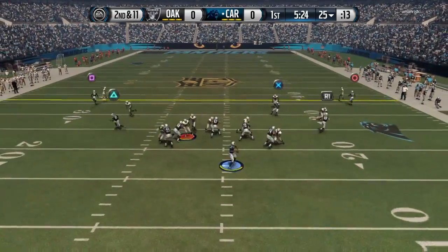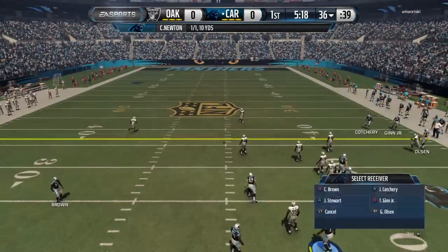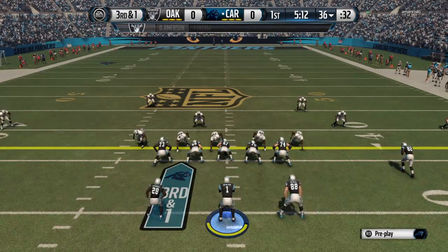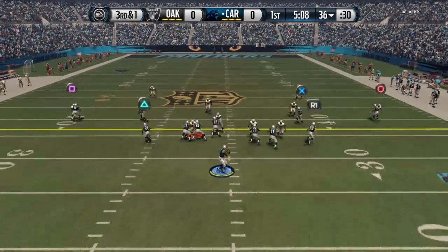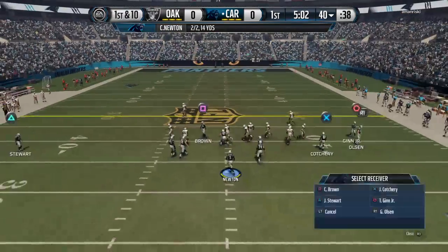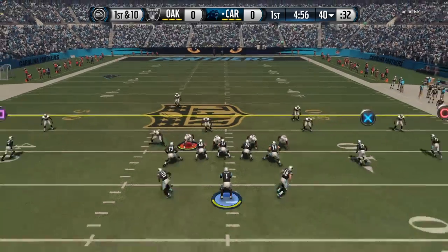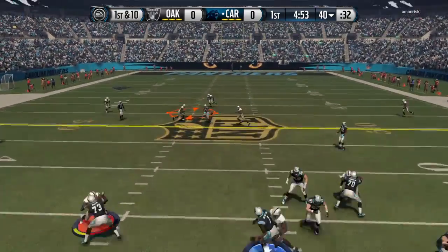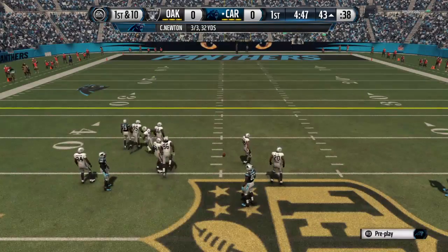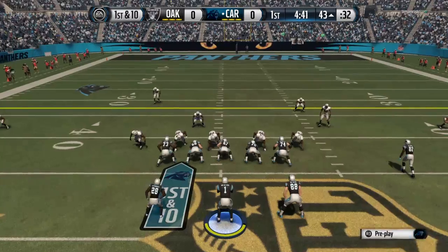The Panthers will take the snap from the 25. Newton to Olsen. Olsen's tackled down at the 36. Cam Newton takes it from the shotgun. Cotchery's got the catch and the first. They come to the line of scrimmage. First down. Chains. Now they take the football onto the opponent's side of the field. They're back at the line after that catch for a first down.